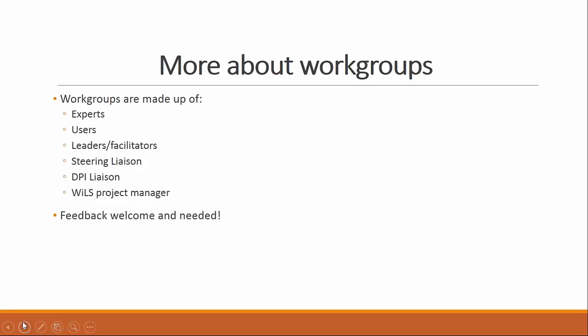Each one of us as steering committee members is on one of those work groups as a liaison back to the steering committee. And then we also have a DPI staff person that's part of that work group as well. These work groups were created by Wills, and they report directly to Wills. They're not a reporting group back to steering. So they do their work for Wills.